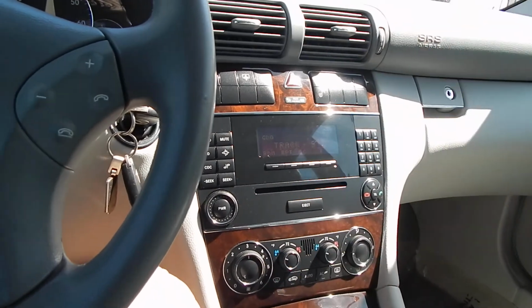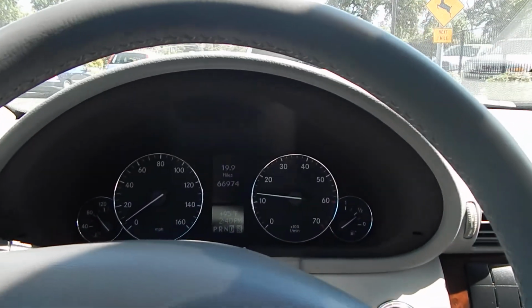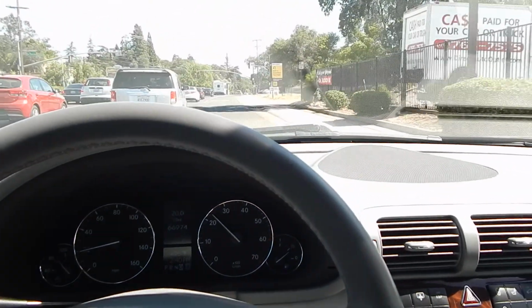We'll go ahead and turn the AC down a little bit. It is getting kind of cold. Nice and warm outside. It is a 95-degree day. It's starting to really feel like summer in the Sacramento area.